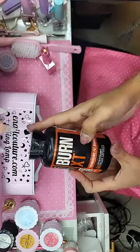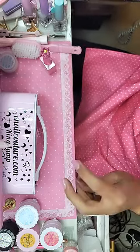It's called Burn XT. I got these on Amazon. They're pretty good.